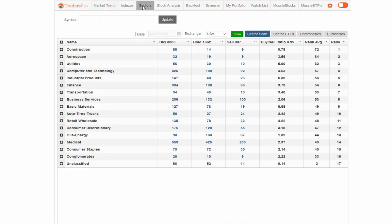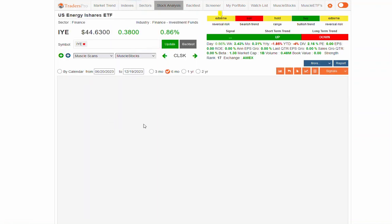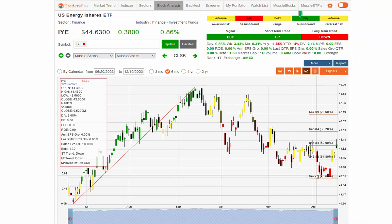Let's take a look at the sectors. We actually have all sector ETFs, which are all green. It hasn't happened for quite some time. We got the energy iShare, which is IYE, also back up into somewhat of an uptrend here. This gap back up above some resistance area. I don't have my lines on. Let me add those in. And so back to bouncing off of that deeper low.